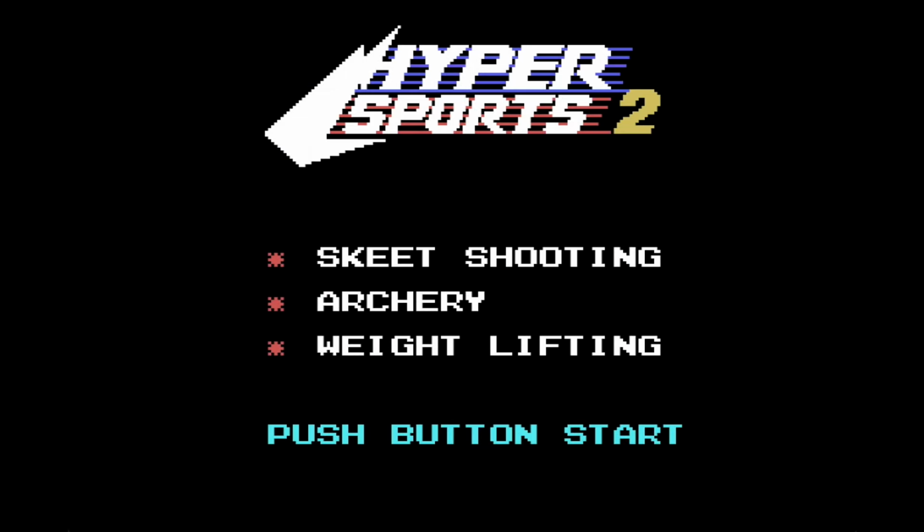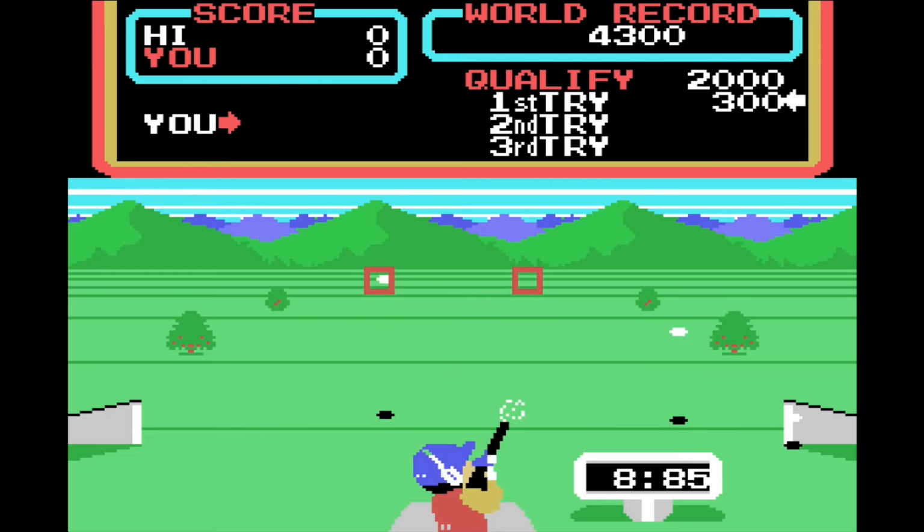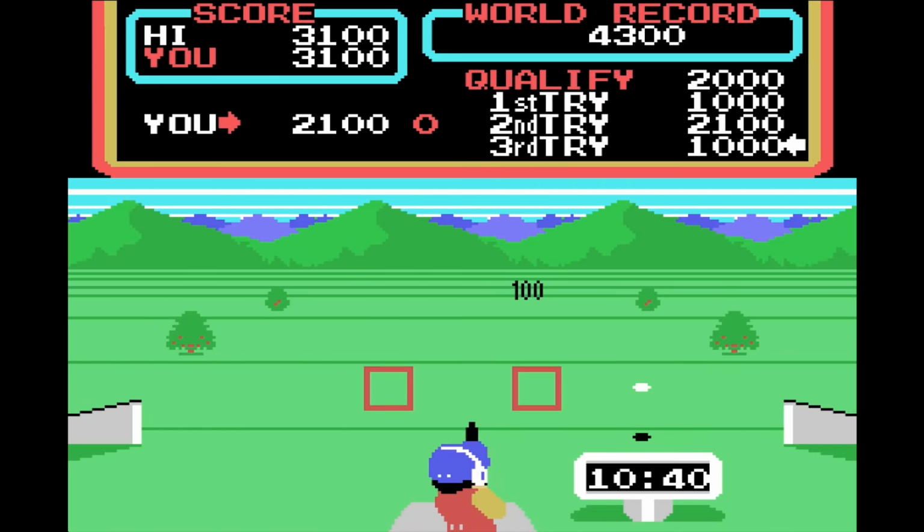Hypersports 2 is the sequel and only released in Taiwan. 3 new events here. The skeet shooting was crazy when I first started. I understand how it works, but it really felt chaotic. By the 3rd attempt on my first game, I had it mastered though.